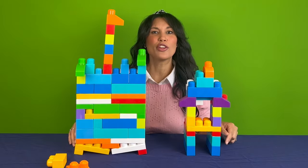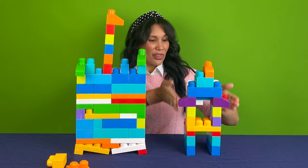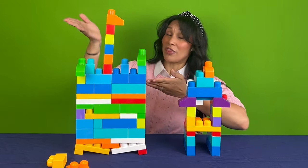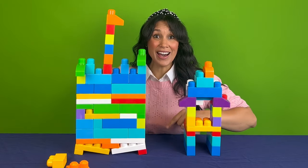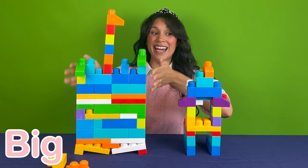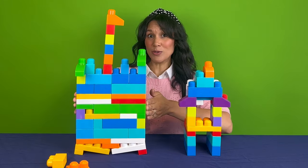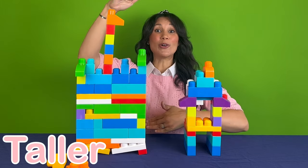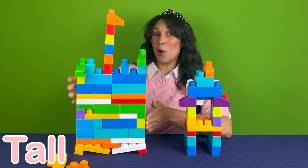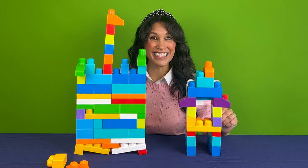Which castle do you think is bigger? This one or this one? Have a think. This castle is bigger than this castle. Big, small. This castle is also taller than this castle. Tall, short. Can you see that?